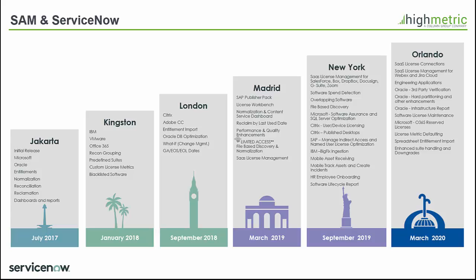As you can see from the slide here, ServiceNow really started this journey in their Jakarta release back in 2017. It's where they really start to dip their toe into the software asset management world. And you can see from there it was really focused around the main headaches that people have around Microsoft and Oracle licensing. And then over the years, several releases, using a combination of module development and acquisition, ServiceNow has got to where they are today with the Orlando release.